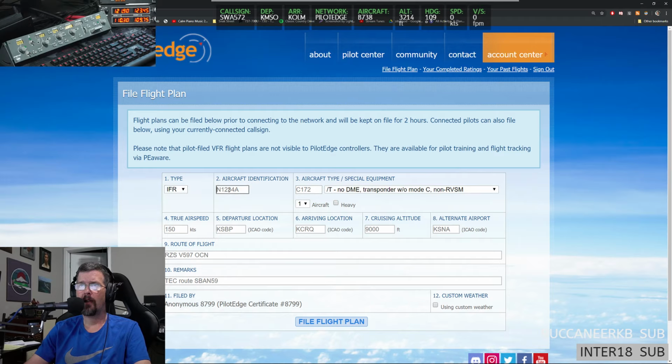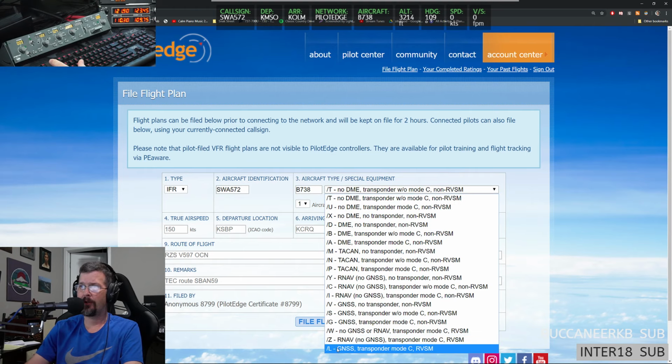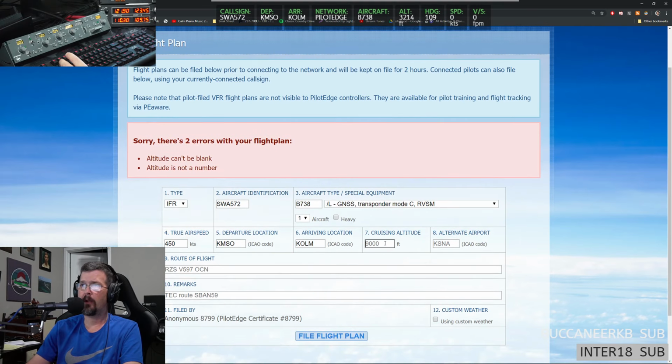All right, we're going IFR Southwest 572. It's a Boeing 738 slant Lima. True airspeed. We're going KMSO to KOLM. And we're going to be cruising westbound at 32,000 feet. We'll request the Diddley 5 MLP transition J70 Seattle Victor 27 Humi. Alternate will be Seattle. Looks good.